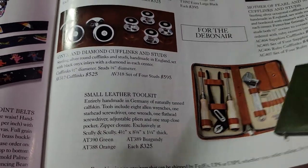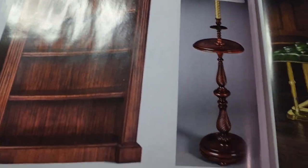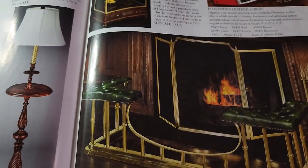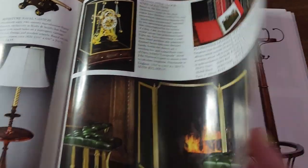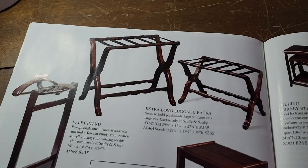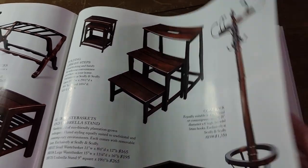cufflinks. So if you have a man friend who is very difficult to buy for, Scully and Scully might just be what you needed, right up your alley for finding that certain gentleman the perfect gift. But women also like these things, I'm sure.